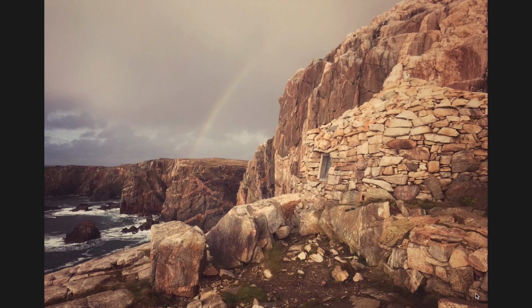This is it here. And my friend Nicola even said herself that she would consider staying in that bothy, and I would love to go back and stay in this bothy for a night.